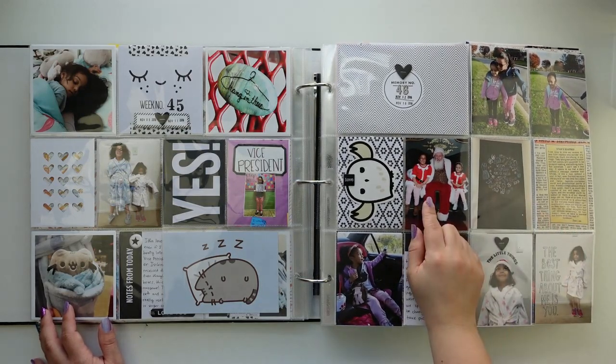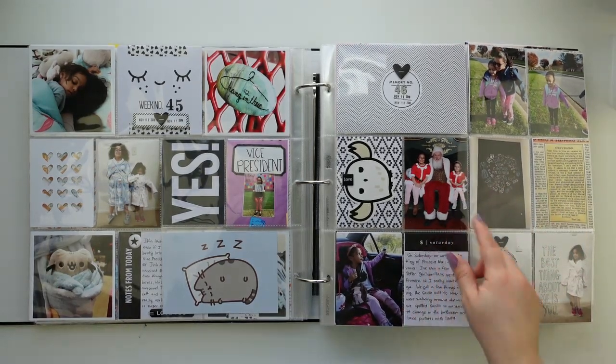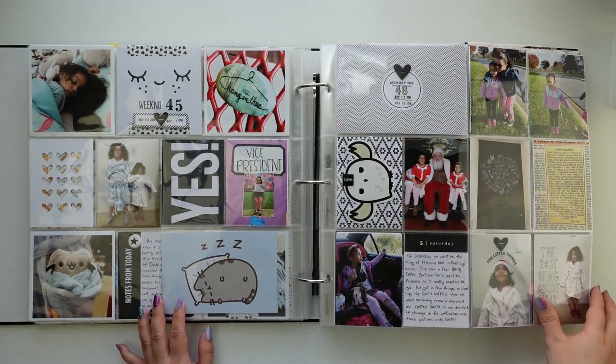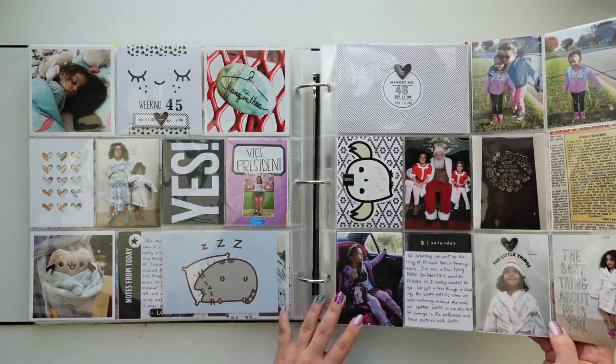That week we went to King of Prussia in Pennsylvania, and Santa was there, and I'm like, we're buying dresses right now. We're taking the pictures right now because I don't want to do a long line. So we did.